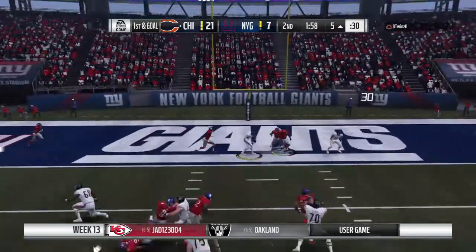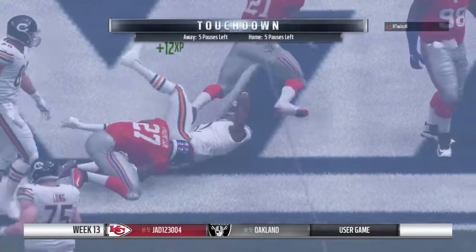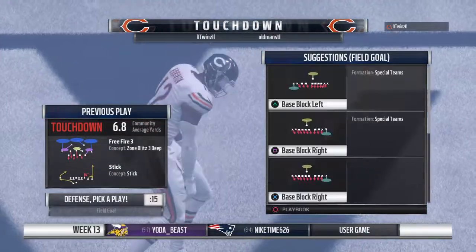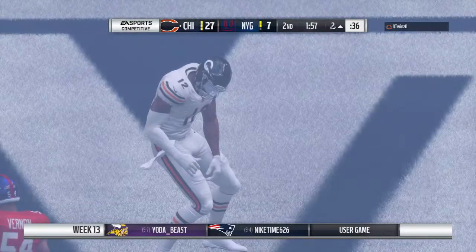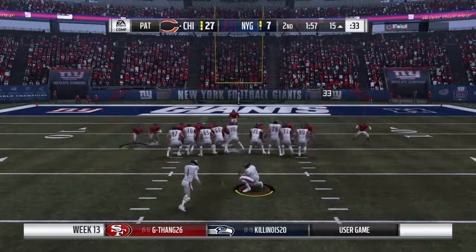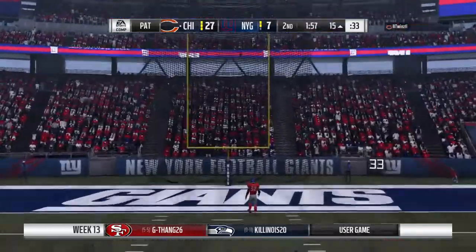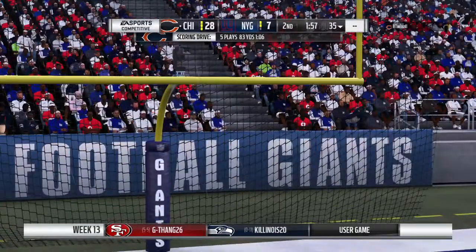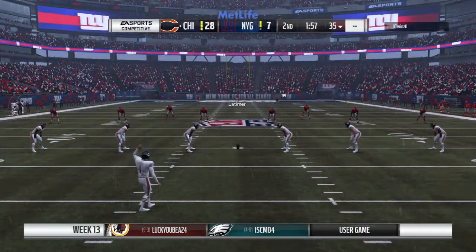Operating from the gun. Knight got his man, and it's caught for a Chicago touchdown. Allen Robinson with his 16th touchdown of the year. And the Bears will extend their lead. Parkey with the extra point, and the decision to just kick the extra point winds up successful.